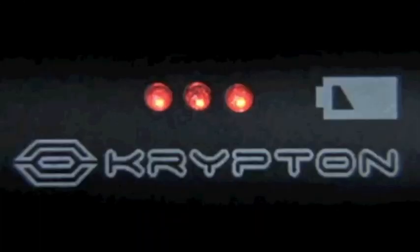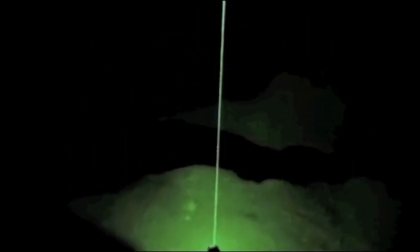SmartSwitch 2.0 controls 9 modes of laser output, including low and high power pulse, beam, SOS, beacon, and more. With SmartSwitch technology, you use a coded sequence to unlock your high-powered laser. Or set it to tactical hibernation mode and trigger the kryptonite beam with a click, right when you need it.